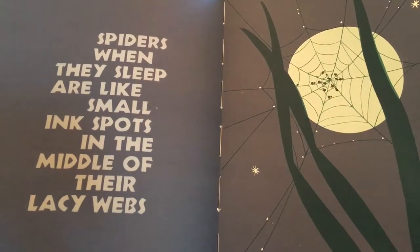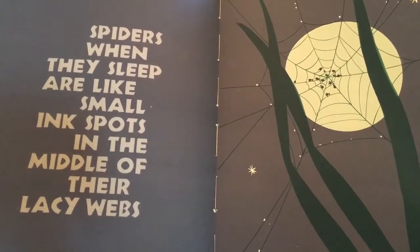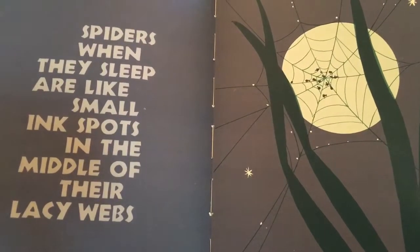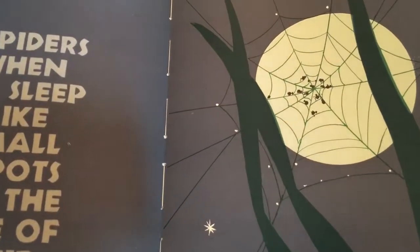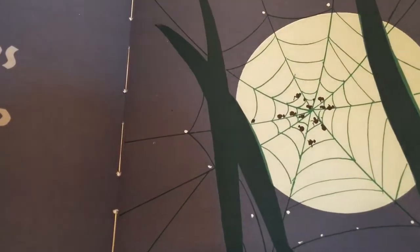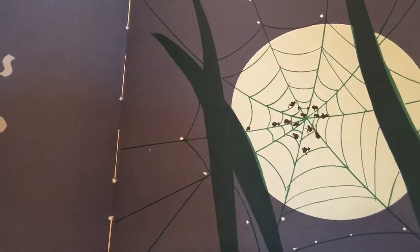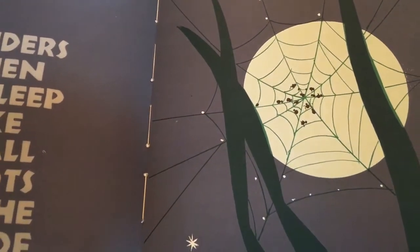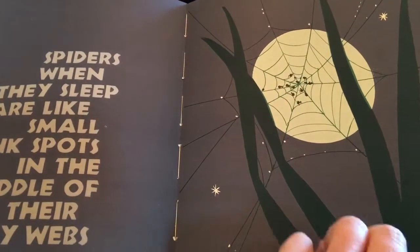Spiders, when they sleep, are like small ink spots in the middle of their lacy webs. Can you see the little spiders sleeping on their webs? Move it up just a little closer so you can see. Now they're all tucked in for the night. And the moon looks so pretty shining behind them.